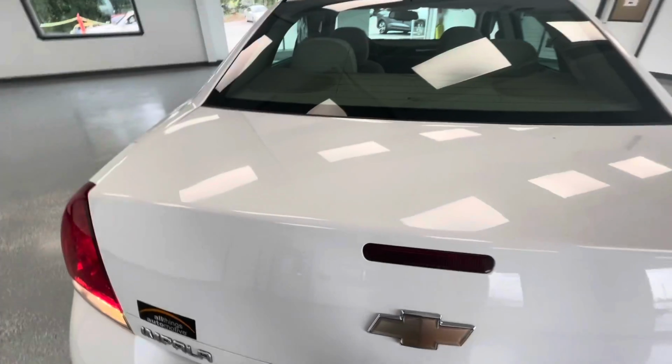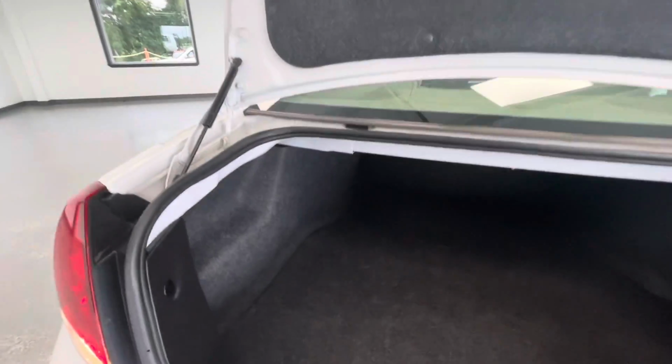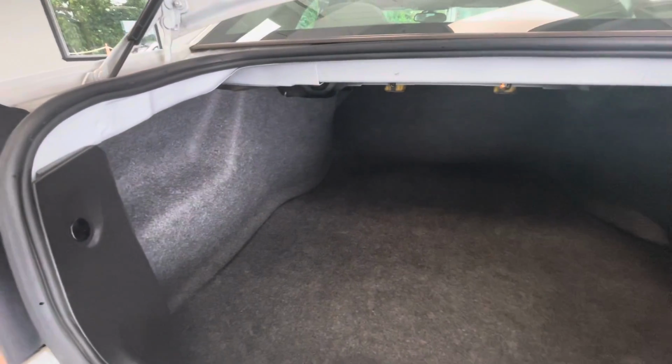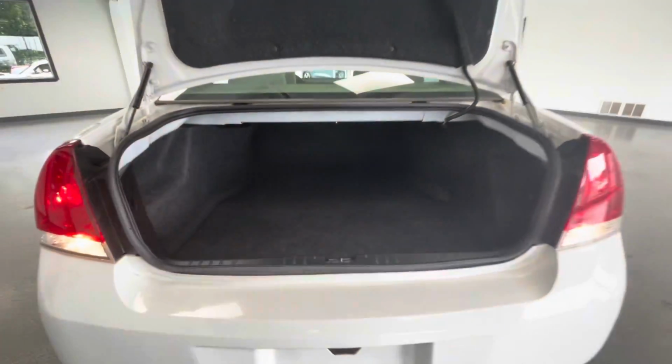Go ahead and put the keys in my pocket real quick. Lift this up, showing you guys just exactly how much space there actually is. There is plenty of space back here to haul groceries or luggage on long trips, anything you could possibly think of.